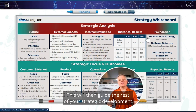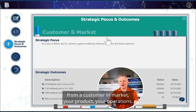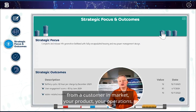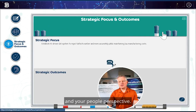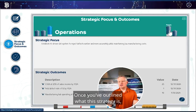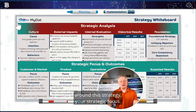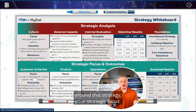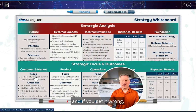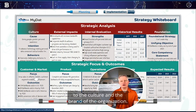This will then guide the rest of your strategic development from a customer and market, product, operations, and people perspective. Once you've outlined what this strategy is, you can now align the focus around this strategy, your strategic focus. So that's why it's important, and if you get it wrong, it can be very, very detrimental to the culture and the brand of the organization.